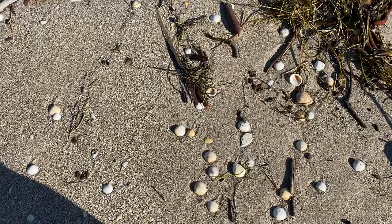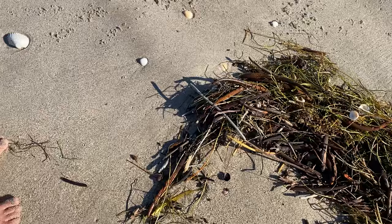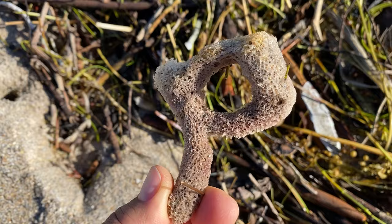And I see a speckled crab shell over here. Look at all those spots. Such a pretty pattern. Connor found a bottom of a bottle. Oh, see, it's the letter P. It's going to be a perfect day.